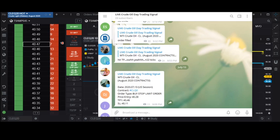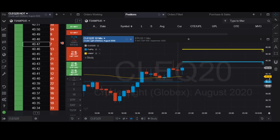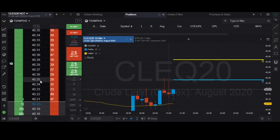Okay, so there's a buy call signal to go for 40.28 and targeted TP at 40.46. So based from the current situation, the order has not yet been filled, but still waiting somewhere here just before the breakout. So the entry is this blue line, and our target is the yellow line, which is around 47 minus 28, about 19 ticks. Okay, so it's not far to re-enter, so let's wait and see.